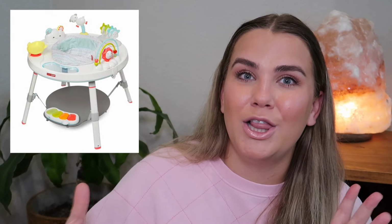Here is a picture of it. This is another one of those larger items that kind of grows with your baby and can be used across multiple stages of development. This is something that we had to wait for her to be big enough before she could use it properly.